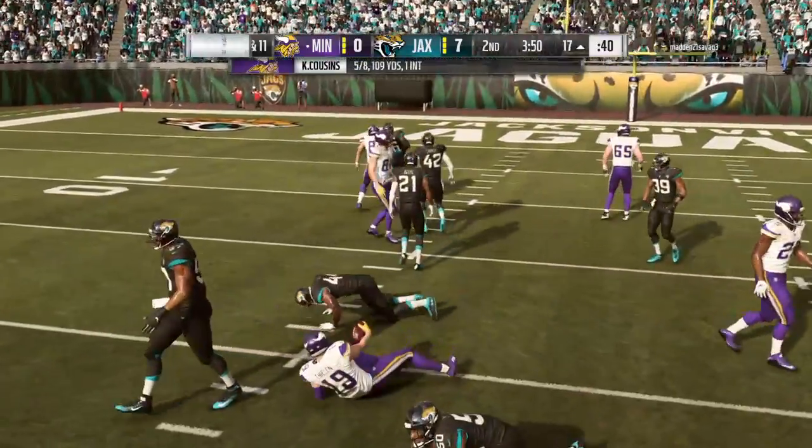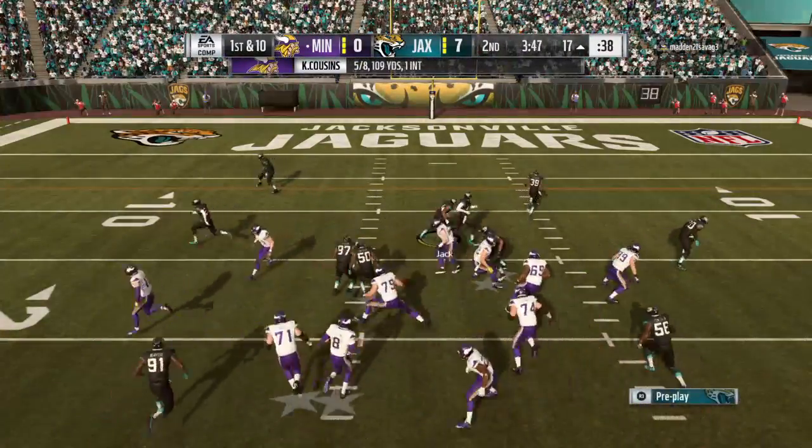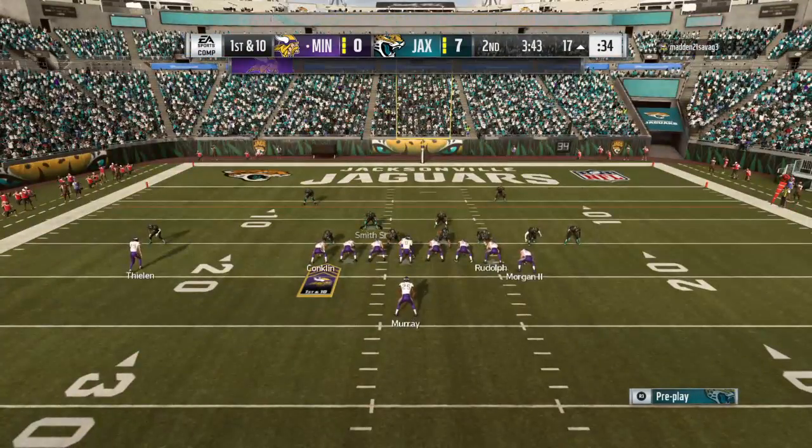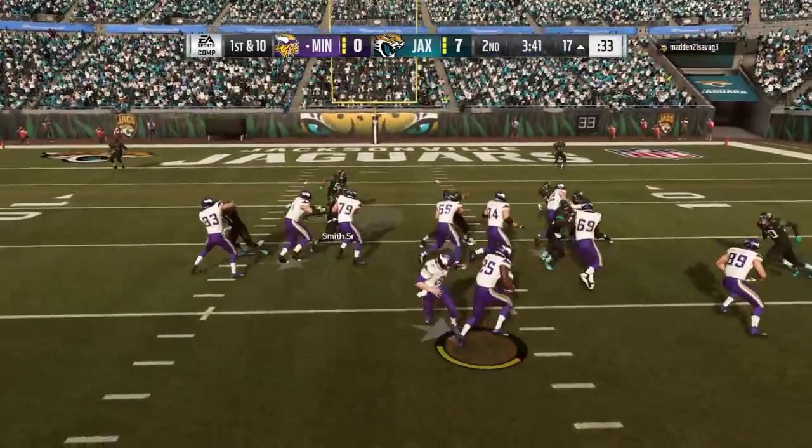He'll find Thielen working the middle. And inside the 20 before he's brought down. A first down from Minnesota. Cousins finding Thielen. Now a give.